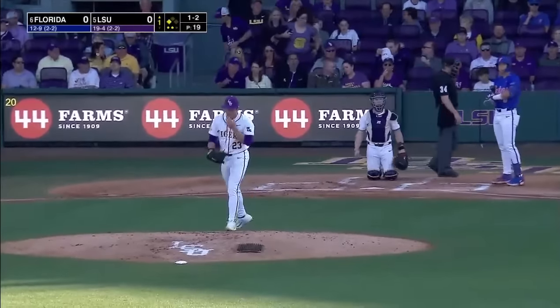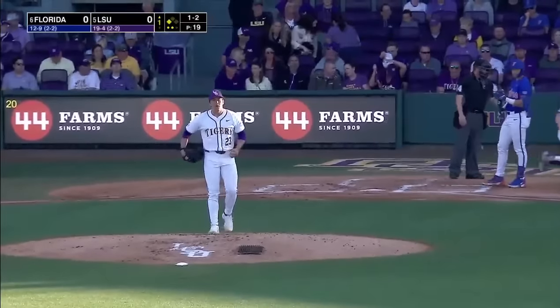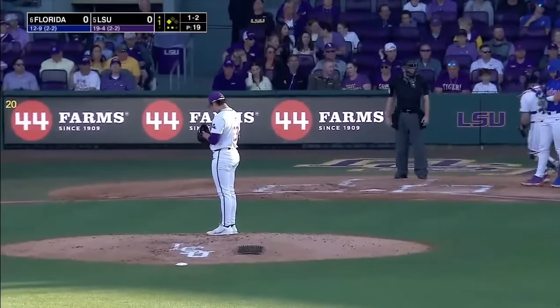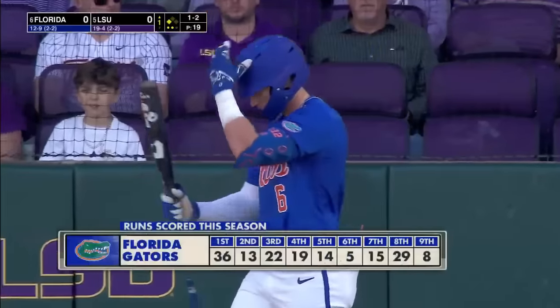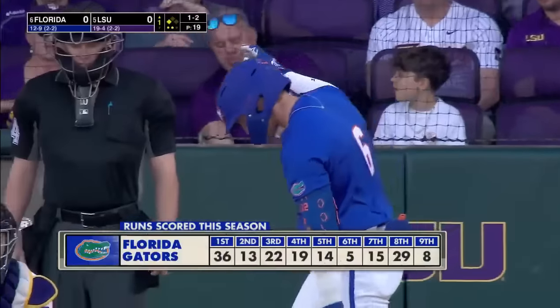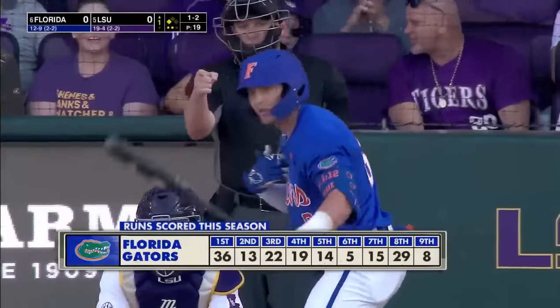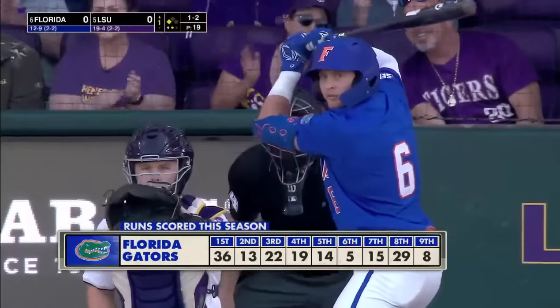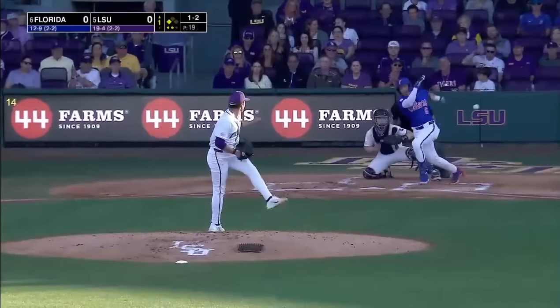Another nugget on these two teams. Of course, Florida led the nation in home runs last year with 146. LSU was second in the nation with 144. The Tigers in SEC play last year averaged a little more than two homers a game. Look at the runs scored this season. The first and eighth innings have been the most productive.